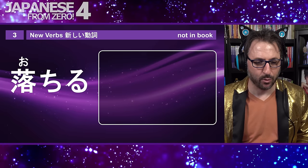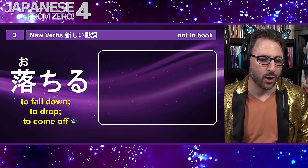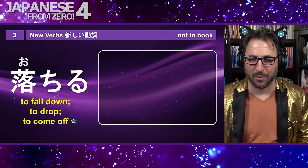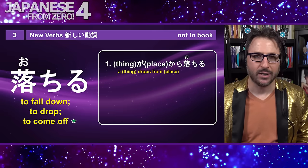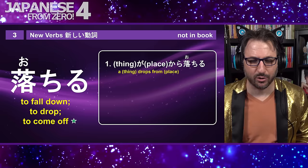All right. Here we go. Ochiru. Now, ochiru means to drop, to fall down. My star isn't showing up here on the top, but it's probably got a stupid animation on it that comes at the very end. Bad PowerPoint design. But "to come off" is going to be something not in the book, but a thing that ochiru can do. It's a bonus for the video.